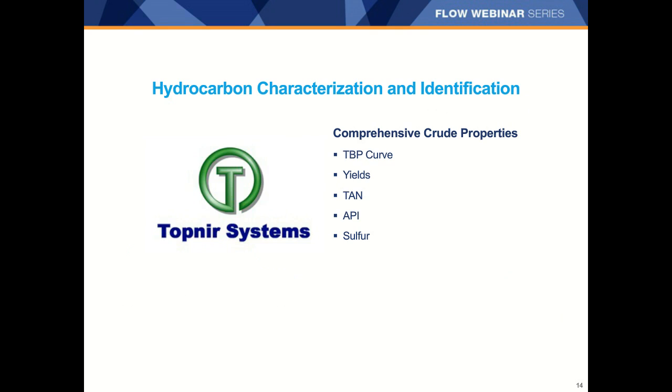And now I would just like to introduce the technology that gives you the ability to comprehensively analyze the crude oil properties. As I mentioned at the beginning of this section, the other methods for crude oil characterization help to identify specific areas of concern or identify certain quality parameters. But the Topnir system has the ability to give you everything you can find in a crude assay, including the complete distillation curve, yields, total acid number, API gravity, sulfur, etc.